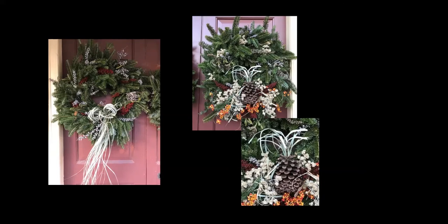Over to the right in this wreath, what I've done is taken a very large longleaf pine cone, and I have made that into a pineapple by taking the pampas grass and kind of creating the top that looks similar to a pineapple. So again, taking materials and making it into something that really it wasn't destined to be in the first place.